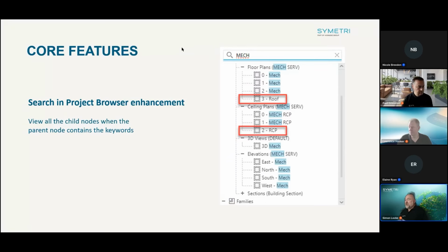When you search for a keyword in the project browser, rather than just giving you the results of that keyword, it's now maintaining the structure of the project browser. You can see all of the child nodes are still visible and all of the actual structure, but it's just highlighting the keyword that you're looking for. So it lets you keep an eye on where it actually is within the project browser too. So that's the change on that for this year. And we'll see that later on. We'll look at the live software very shortly.